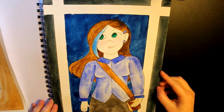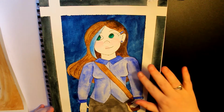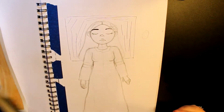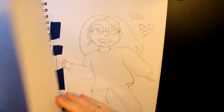And this is the painting from the sketch in the beginning of this, with the galaxy hair thumbnail sketches. This was my first attempt with my Winsor Newton watercolors, and I really liked it, and I didn't know how to make skin tone, which is why she's white. And then I'm going to move on here in a moment.